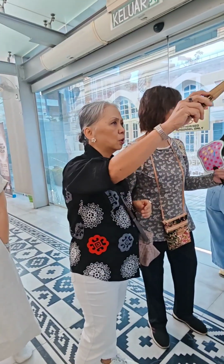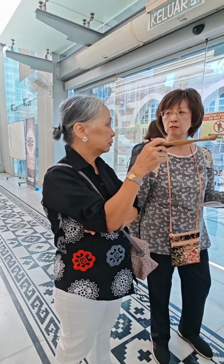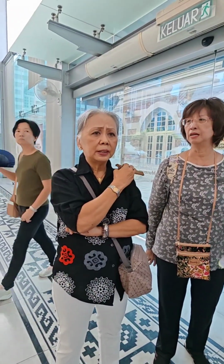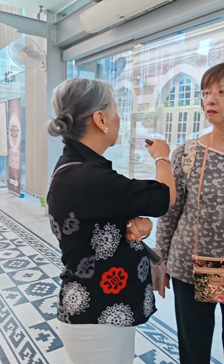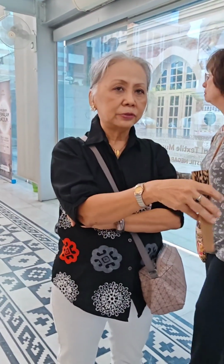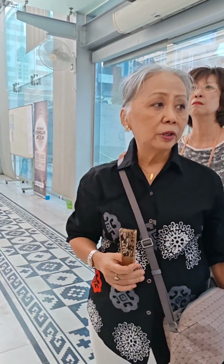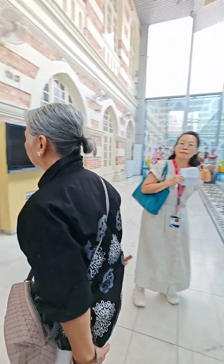So hopefully, when the whole complex develops, and I was made to understand that the empty land was Traders Hotel in those days. But until then, this is always closed. But if we have a function, then we open and use the empty space there for any function. Gathering. So this is where we gather all the visitors. And we also have tours, we have a lot of walking because we are near the tourist area and so forth. Okay, let's go to the first gallery.